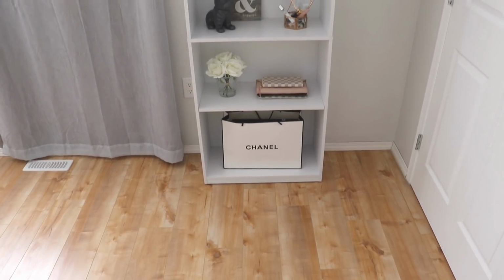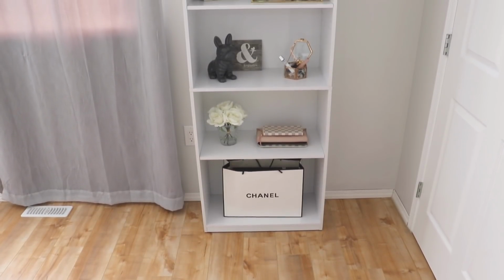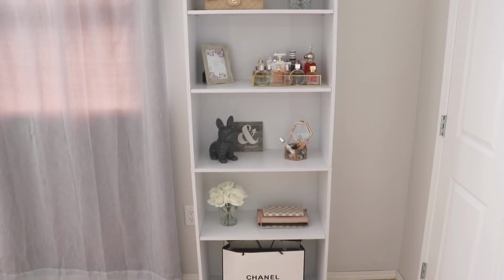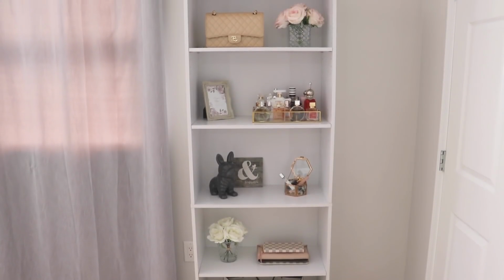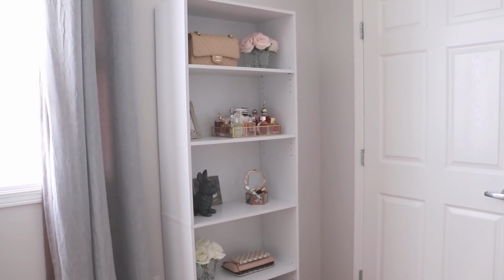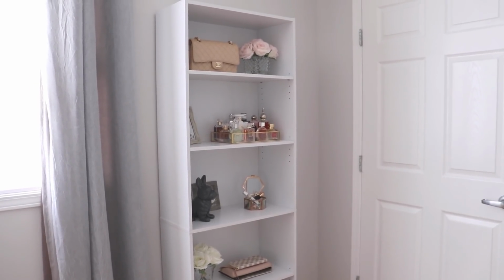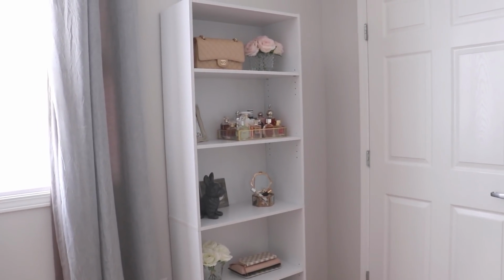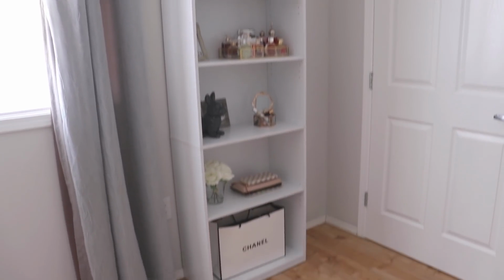And even though you guys know that I'm not huge on a whole bunch of decor and clutter and things like that, I did give myself permission to dress this room up a little bit with some flowers and things like that, because I think they're really beautiful, and I just wanted a way to display handbags and perfumes and make them look really luxurious and beautiful. So this is a way for me to enjoy all of those items.